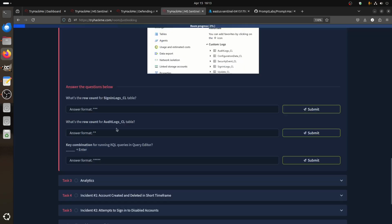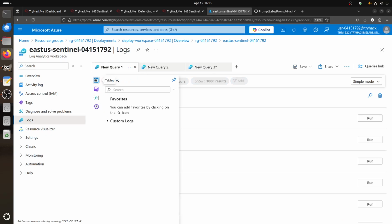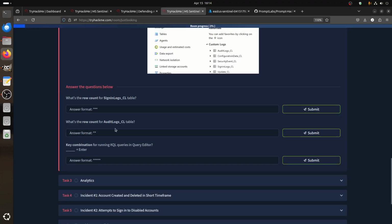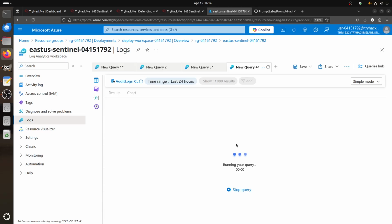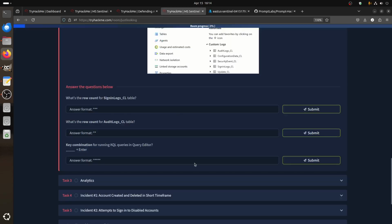And the question, so if we go to the sign-in log, wherever that name is, so if I go back, tables, click sign-in. And now we have it. Of course, you can see here in the bottom, it's 930. So you can just see the query at the bottom here. How many rows? It's 930 for this one. For the audit log, if you check the table audit log, this one is 58. This is CTF, I'm not allowed to put the answer there.